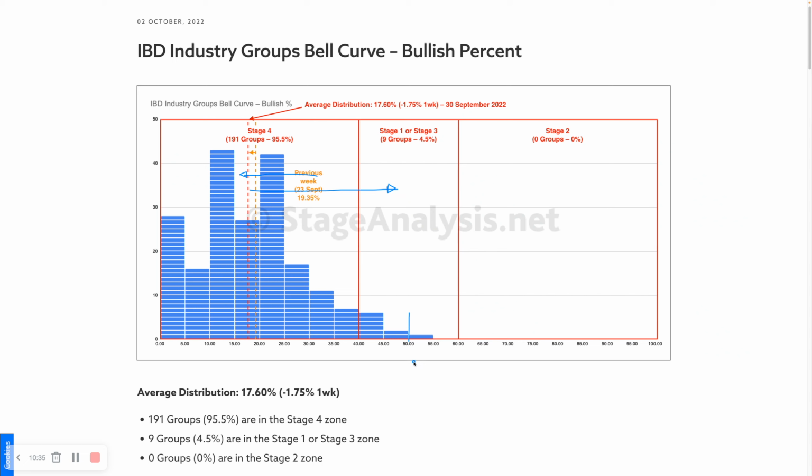It did get up towards the 50% level at the height of the move after the June into July rally. So we can start pushing back into there and get more groups back into stage 1 again. But at the moment, obviously, all of the groups are consolidating all the way over on the left-hand side of the bell curve. So it's extremely oversold in that regard. Doesn't mean it can't get more oversold.